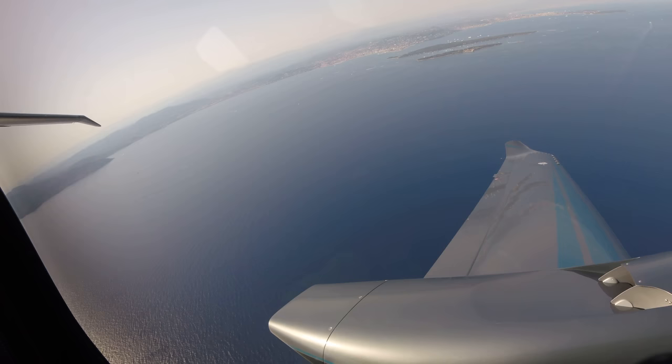Okay, good that I did not cancel IFR, because it's quite close. And now I'm gonna go for 10 more to the right, I believe. Oscar Golf Zulu is going heading 060. Heading 060 approved. 060, Oscar Golf Zulu. Okay.